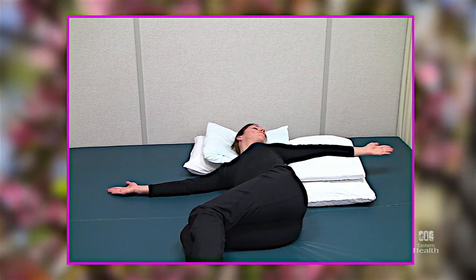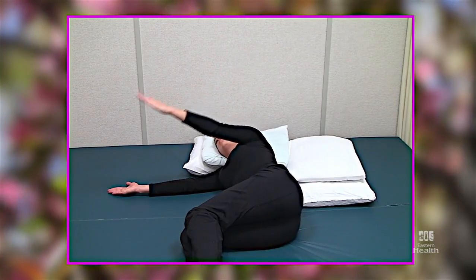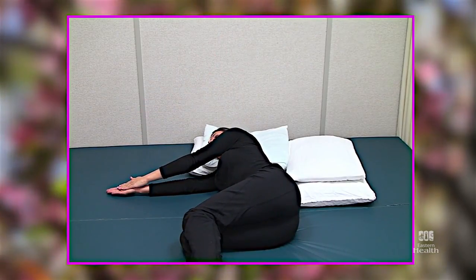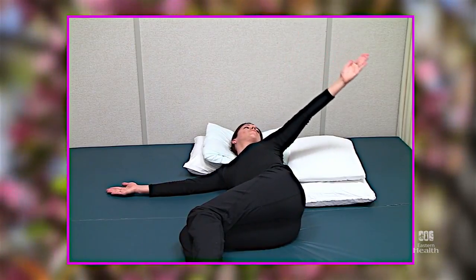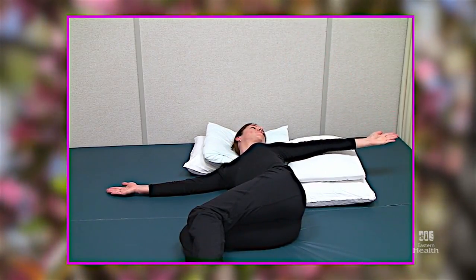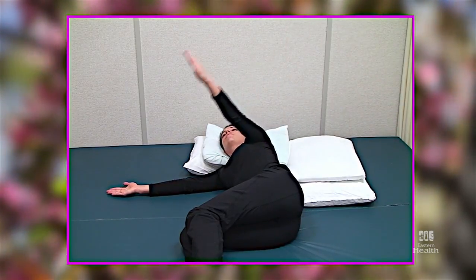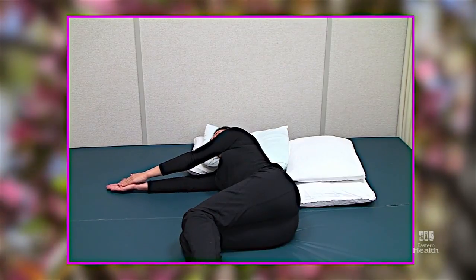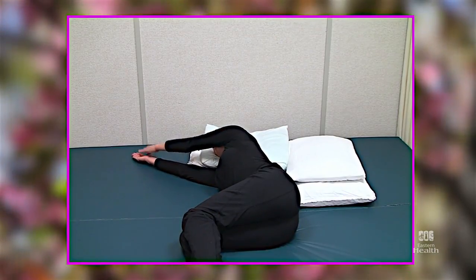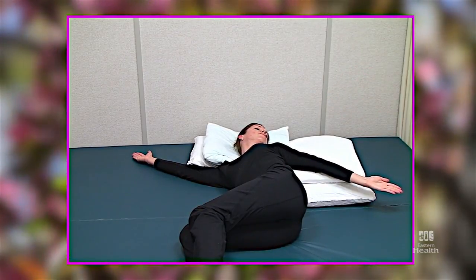Take a deep breath, and as you breathe out, bring the top hand up and across your body so that it is working towards lying flat on the bed on the other side. Your hips and your knees shouldn't move at all with this, but your head should follow your hand. You can stack pillows beside you so that when you bring your arm out and across your body, you can relax them back into those pillows for support and getting a more controlled stretch.